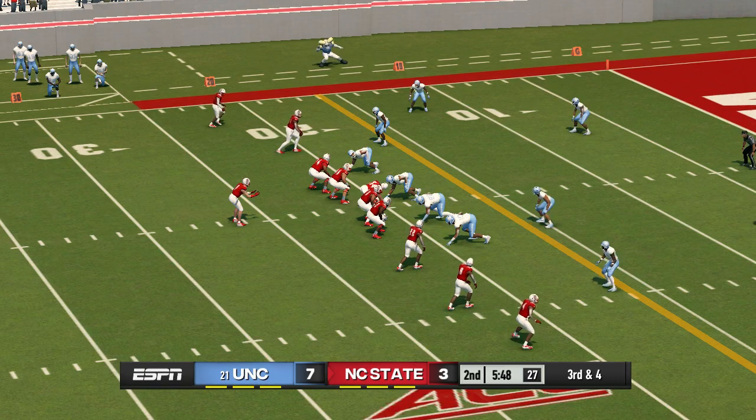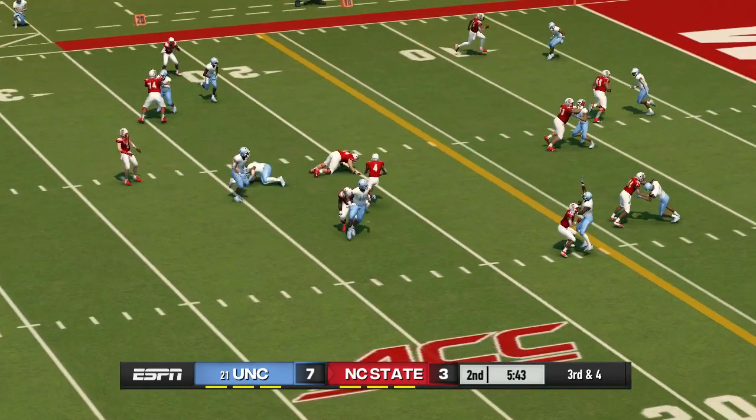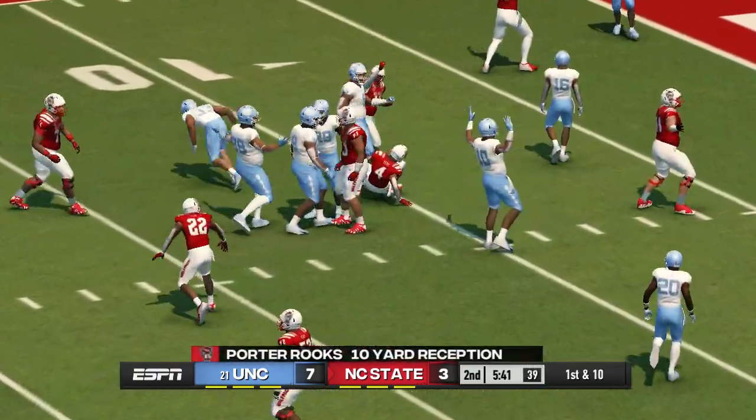The quarterback in the gun. Empty backfield. 5 wide receivers in the formation. Fires out to his receiver. And he's taken down around the 11-yard line.